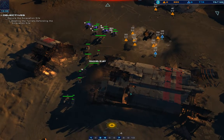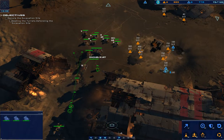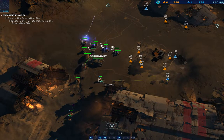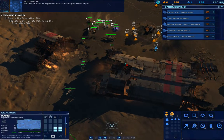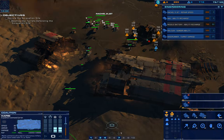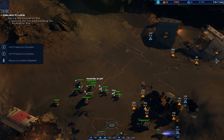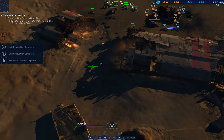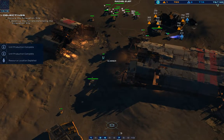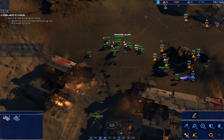Armor, go ahead. Green line confirmed. Send message. Grid updated. Salvager ready. All operators alert. RU coordinates approach confirmed. Moving to site. Confirmed. Be advised. Galsian signatures detected exiting the main complex. A hostile turret has been destroyed. CU's exhausted. Railgun reading you. Ready. Green line confirmed. Salvager online.